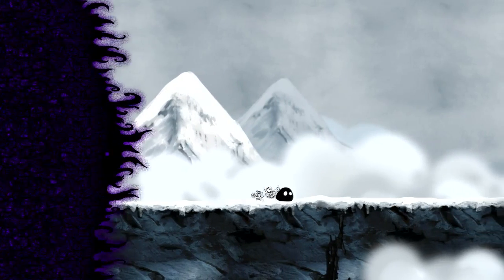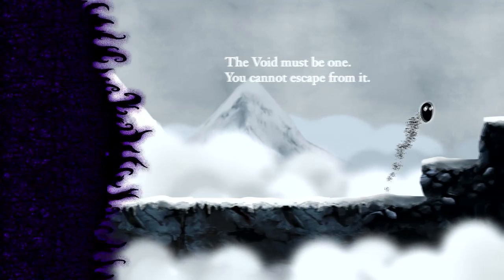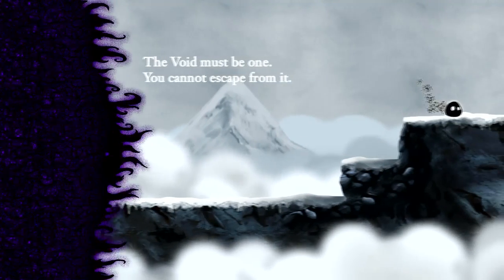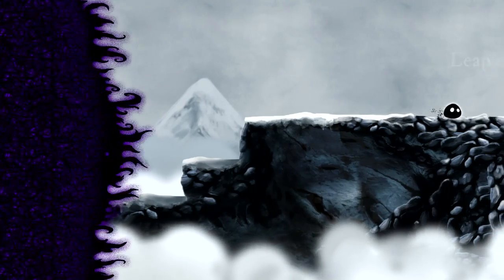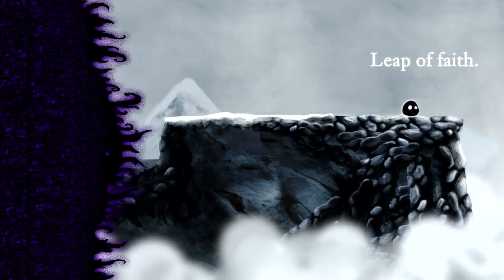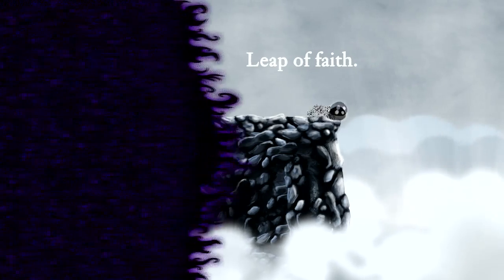So I guess this is the part that becomes a little bit more platformy. The Void must be one. You cannot escape from it. Well, I'm going to try my best, though. I guess we're going to go in the realm of one of those levels from Super Mario 3. Leap of Faith? I don't know, I can wait until it's not a Leap of Faith. Oh, no, I guess I can't. Hooray, I made it.